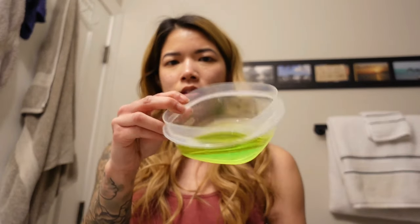I did have a client on Wednesday, so of course I have a set of brushes that I have not cleaned yet. It is currently Thursday, so I'm just cleaning them right now. And I have my little soap mixture. This is about 80% of Dawn dish soap and 20% of olive oil, in case you guys are wondering how I clean my brushes.